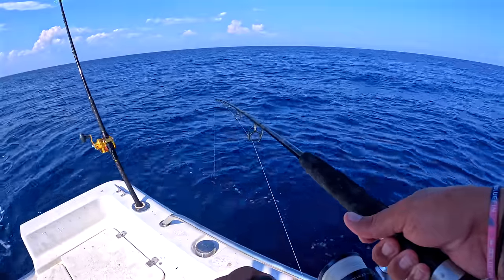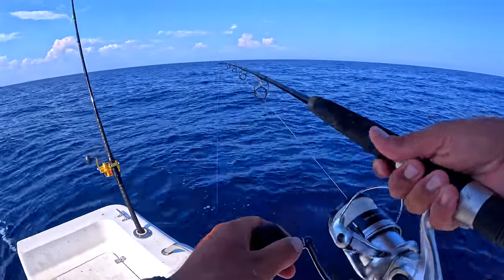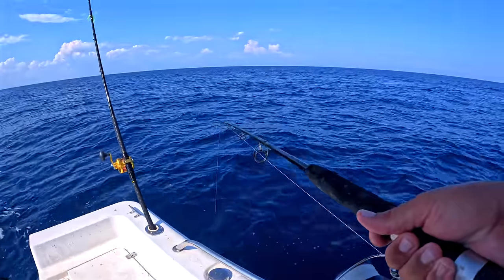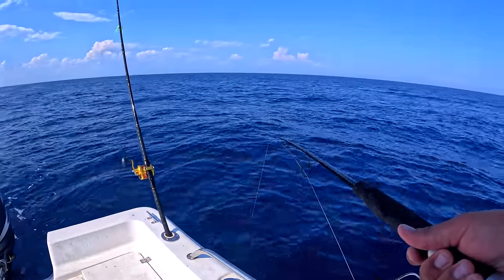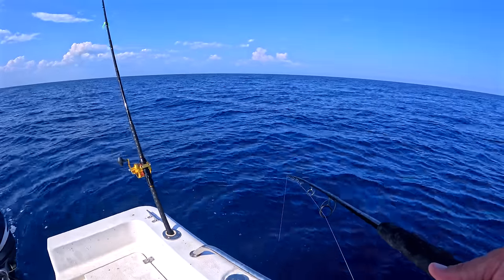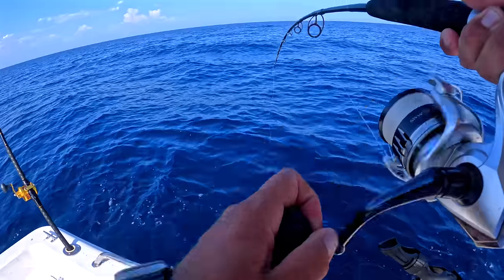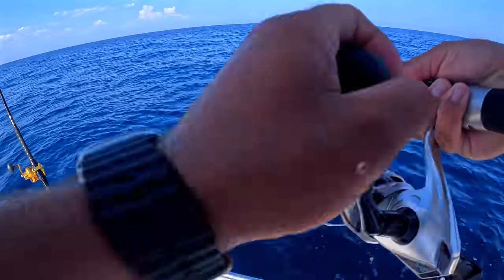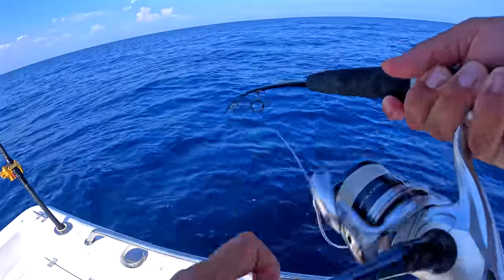All right, back on bottom here. Already getting some nibbles. See if they'll commit for me. We only need one more keeper. We're gonna go troll around, see if we can find some pelagics. Oh, that was a big hit.